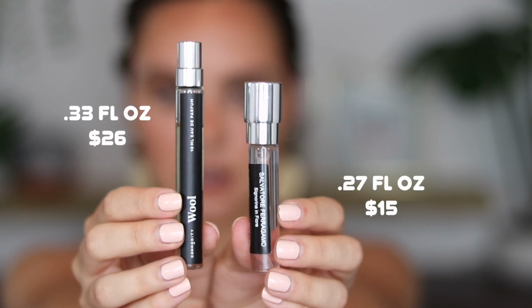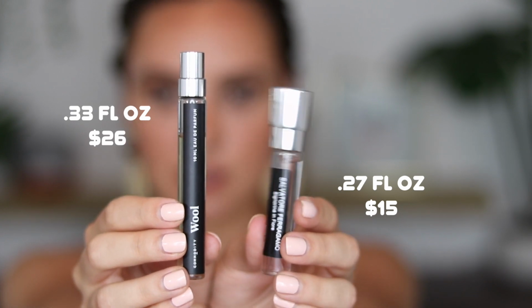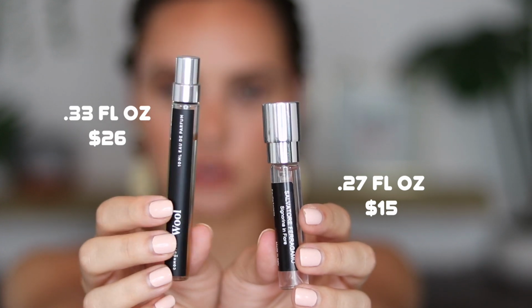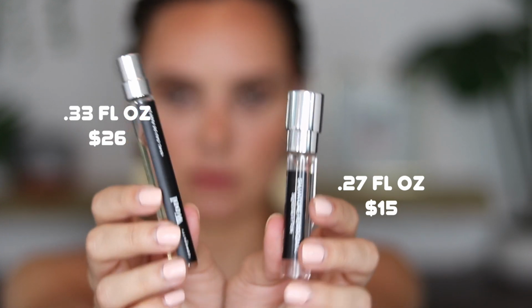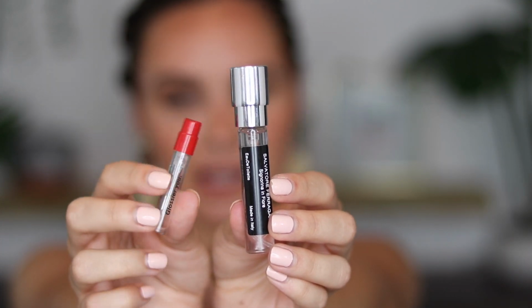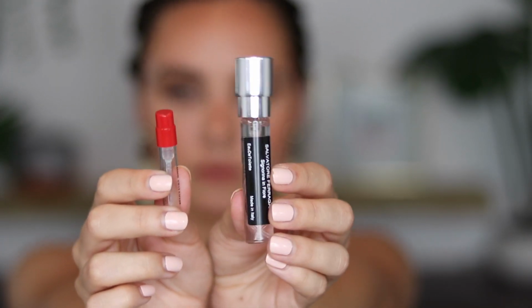And just for a size comparison, I have the Scentbird scent in my left hand and a traditional travel scent in my right hand. And here's another comparison between a traditional sample size you would receive in a store versus the Scentbird bottle.